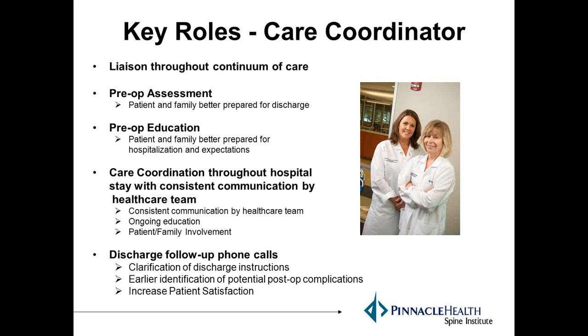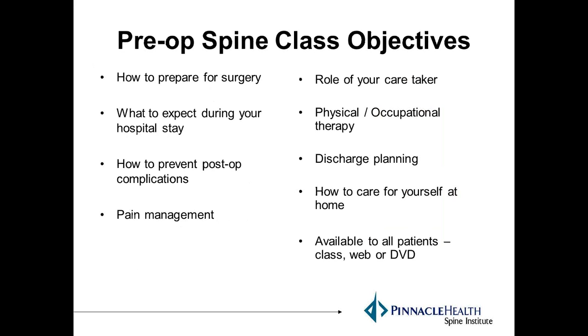The care coordination does not end when the patient is discharged from the hospital. Our coordinators contact the patient at 24-hour and 2-week intervals, assessing the patient's status and intervening where necessary and appropriate. The care coordinator remains involved in the patient's care until they're stabilized, or if additional services are needed, the patient's care then is transferred back to the nurse navigator in the outpatient setting.